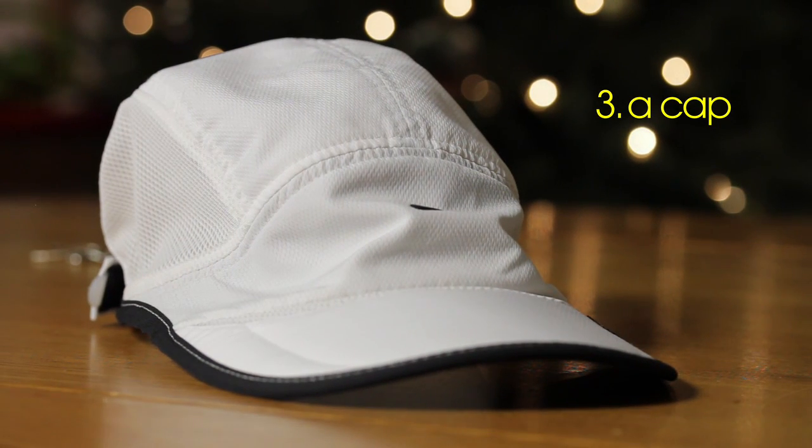Which brings me to number three, which is a decent cap. This is also going to protect you from the sun and the elements, looking after the sort of mythical dreaded runner's face. The other thing it's great for is holding back your hair, especially if you have a bob like me, which is sort of unponytailable. And the other joy of a cap is that you can pull it down and avoid the gaze of people. If you're a new runner and a slightly unconfident runner, if you're just having a crappy day, then a cap will protect you from having to make eye contact with every single person running towards you.